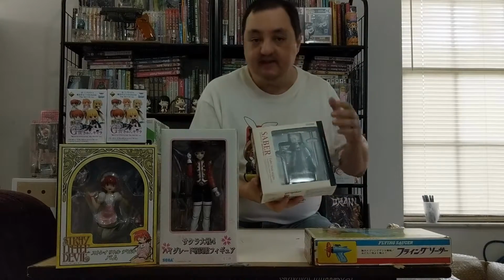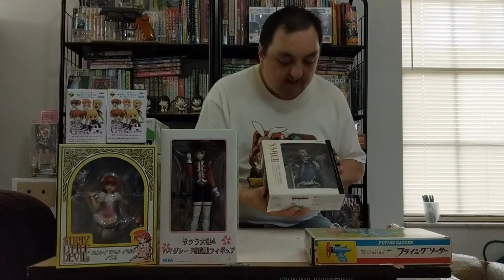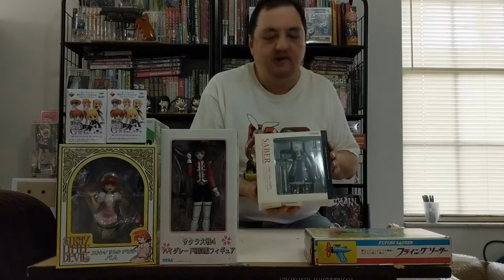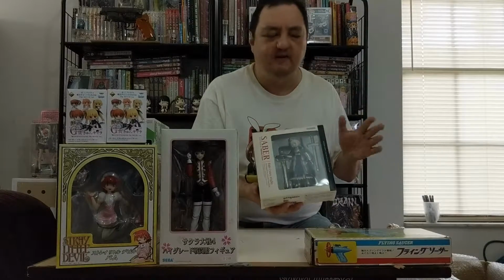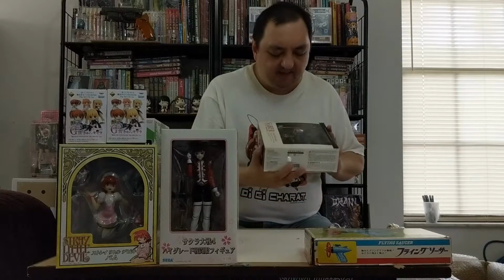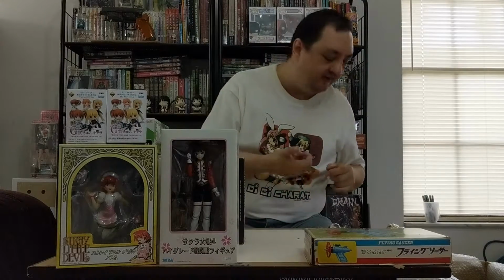However, when I consider that I only paid $4 plus shipping for this, I'm hoping to take this to the Necronomicon convention, perhaps put $20 on it and see if I get a bite, or perhaps something close to that. Because I imagine, without having looked this up, that $20, even with the age of this figure, is still probably a pretty good deal. But time will tell, of course.